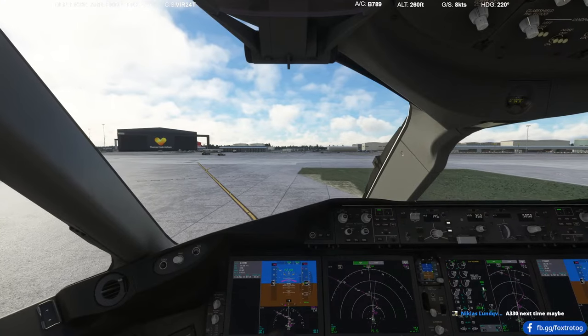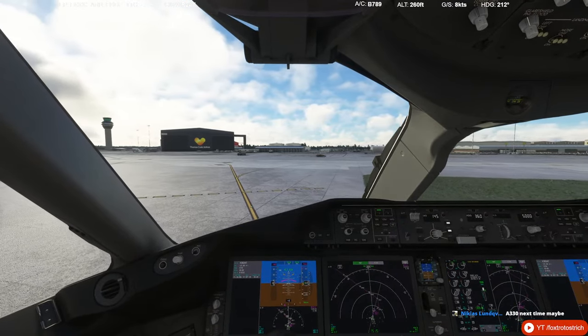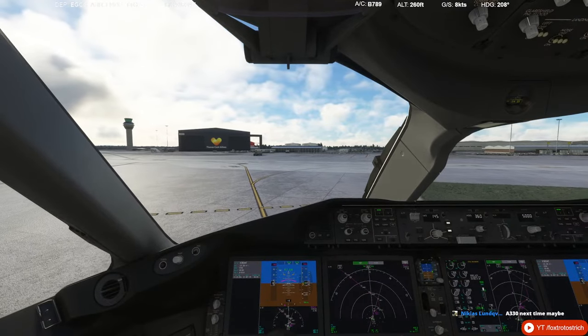After the Thompson 787, taxi holding point Papa 3 via Echo Delta Papa, Virgin 24 Tango.